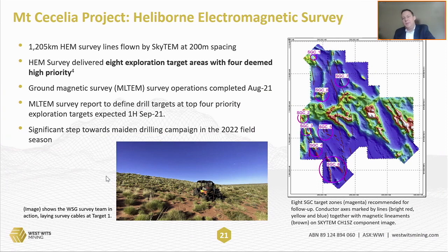This picture just shows the tenement area and the 8 targets that we've identified, and we've taken 4 of those now through a ground survey. All right.